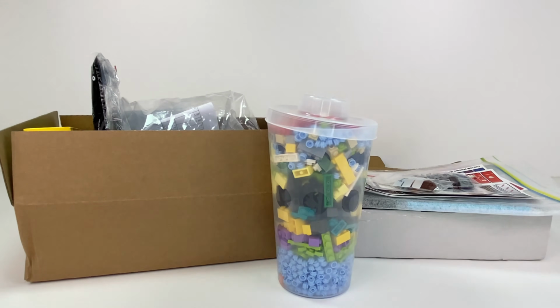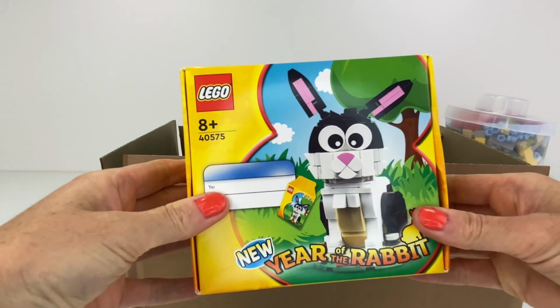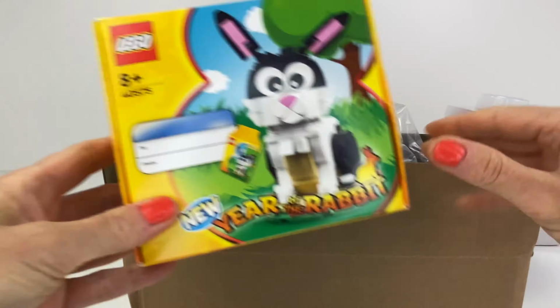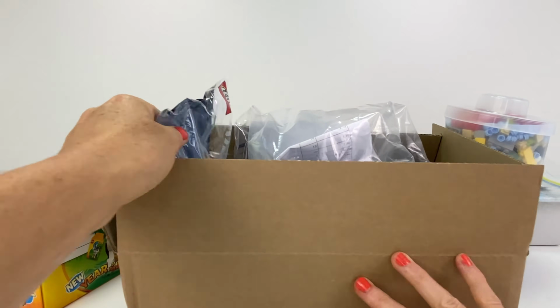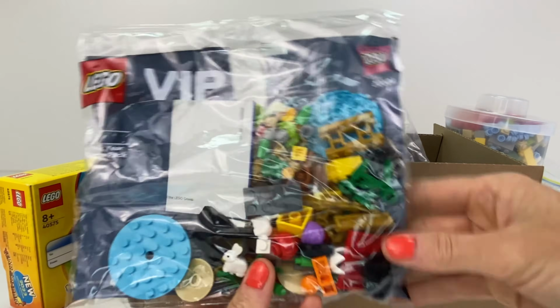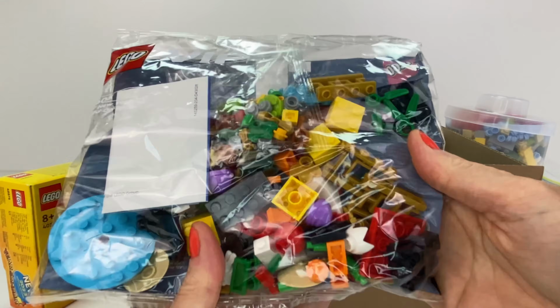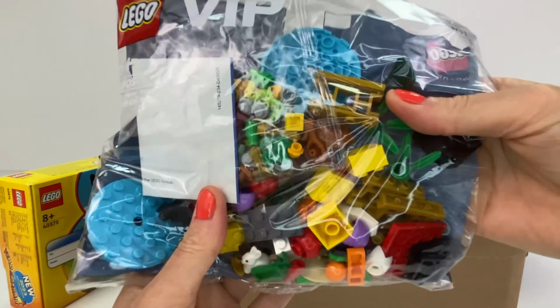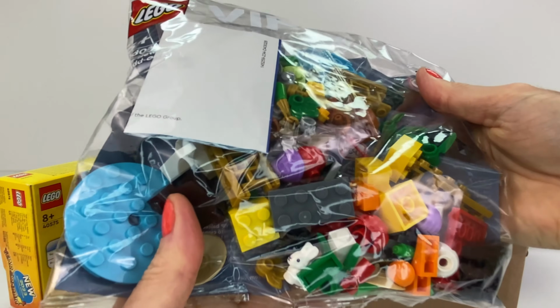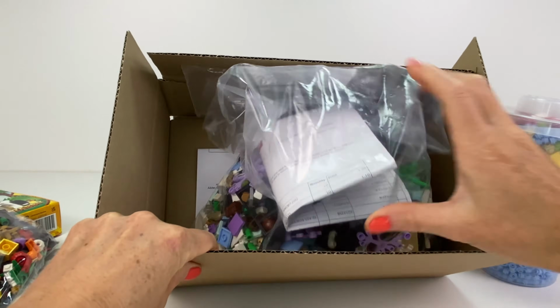And same with that PAB cup. In the box is from Bricks and Pieces from the Lego store online, and they had the special VIP thing. You get that free rabbit and this VIP Chinese New Year set. And there's a little bunny in there. There's so many cute parts in this little bag, and I thought that was great to get it with my parts to make it more worthwhile.